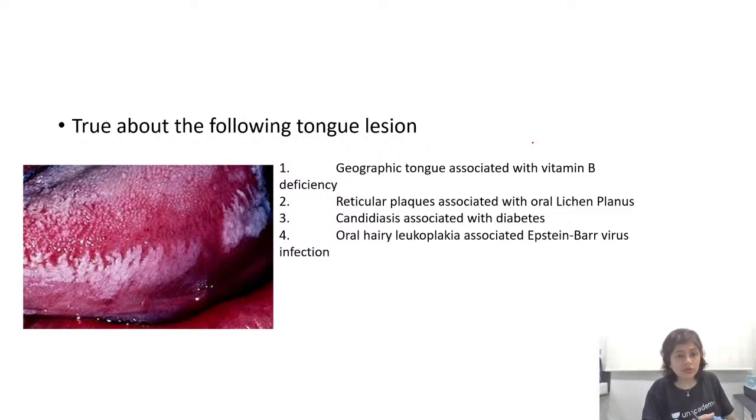Okay, it's not a geographic tongue. Geographic tongue will look like localized atrophy of papillae, right? So that kind of picture is not what you see here. It is not a reticulate plaque associated with oral lichen planus. Usually you see oral lichen planus on the inner aspect of the buccal mucosa and on the inner aspects of the upper and the lower lip. You may see it on the tongue, but the sides of the tongue is not very common, and you don't see this kind of corrugated appearance of lesions. So it is not lichen planus.